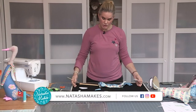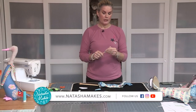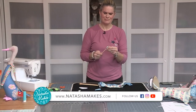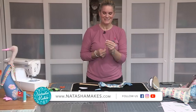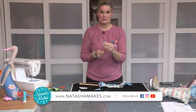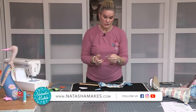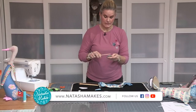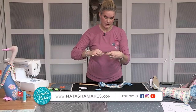And because this is so much bigger than I could have afforded to get with the wool pressing mat. Is that English? Yeah. And of course, this is what the tailors on Savile Row use, which is just wonderful. And yes, I do iron straight onto my mat, because you can.